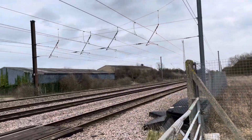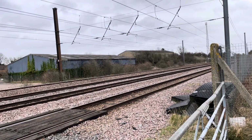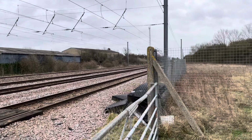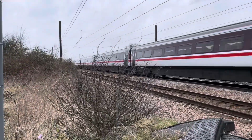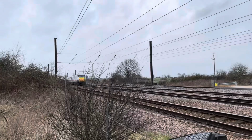Now passing straight through Corby Glen is your 1507 1 Delta 17 London North Eastern Railway service from King's Cross to Leeds. We've got 91107 to 82208 to Leeds.